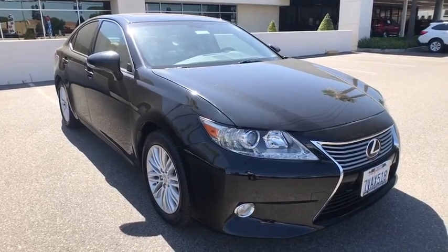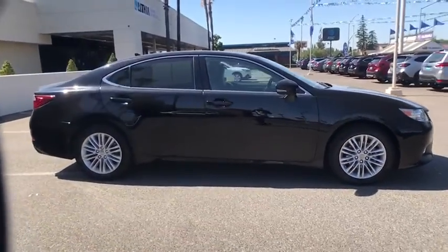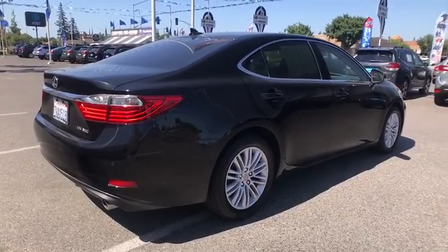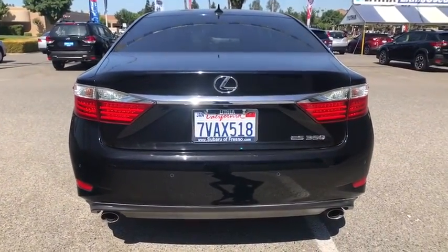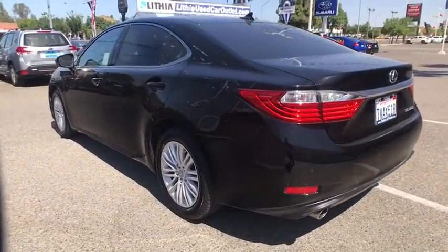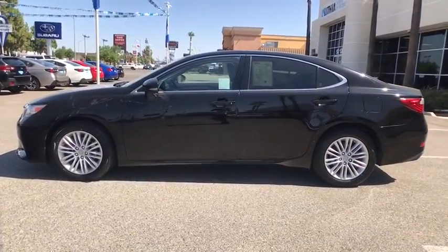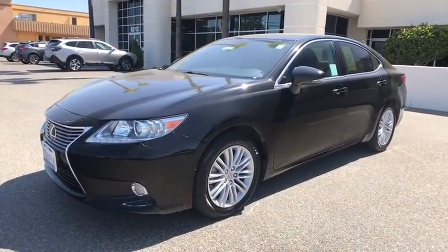Take a ride in the 2014 Lexus ES350. The Lexus ES350 is a sophisticated combination of distinctive styling, luxury, and smooth performance. A 3.5-liter V6 engine propels the ES from 0 to 60 miles per hour in 6.8 seconds, and the countless standard interior features transport you to a new level of luxury and convenience. This vehicle has less than 95,000 miles.